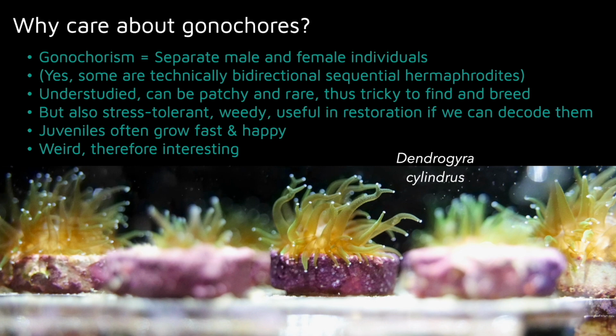I've also found that some of these species actually grow incredibly well, robust, fast, happy. So as we've been following this group of corals for years and years now, we've made some progress. You saw the Dendrogyra pillar coral spawning in that last slide.